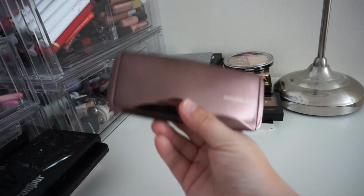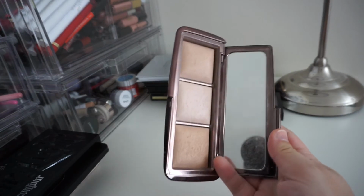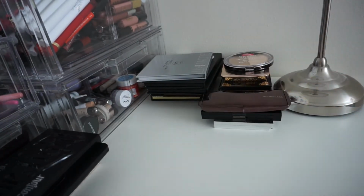Next is this guy, and I'm keeping him, the Hourglass Ambient Lighting Palette. I love this. It's gorgeous. It's amazing. He is not going anywhere.